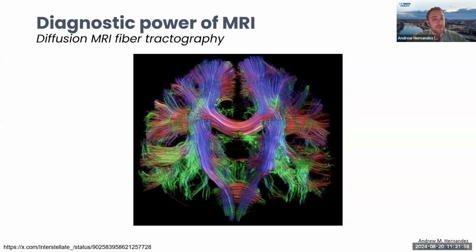So, I think it would be a little bit unfair for us to really just focus on the energy consumption or the cons associated with MRI without first talking about the immense diagnostic power of this specific modality. So shown here is a diffusion MRI fiber tractography image. And this essentially shows a trajectory of neural tracks where those colors are actually the direction of travel. And so, for example, for neurosurgeons, this is quickly becoming an invaluable tool for planning of their neurosurgery.